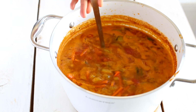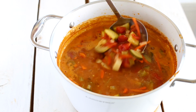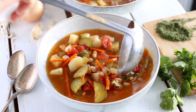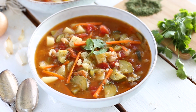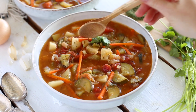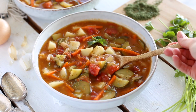Our minestrone is done. I love the combination of the veggies in the soup and the slightly spicy tomato broth. Delicious. Pour the soup in your favorite bowl and enjoy. You can also garnish it with fresh herbs. I just added a bit of dried dill to mine. If you want to make this minestrone even more filling and heartier, you can add some gluten-free pasta or even rice to it. But for me, this is my favorite way of making it.